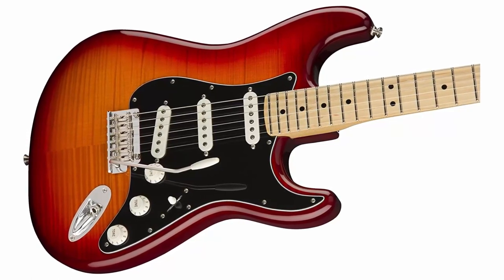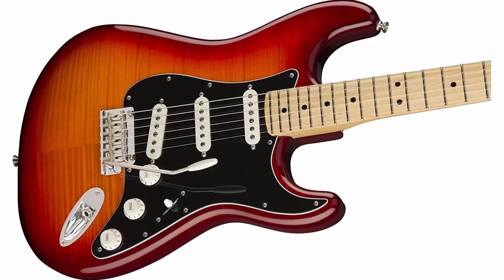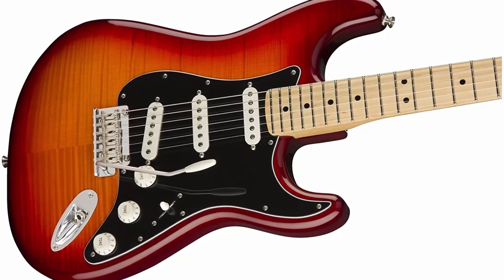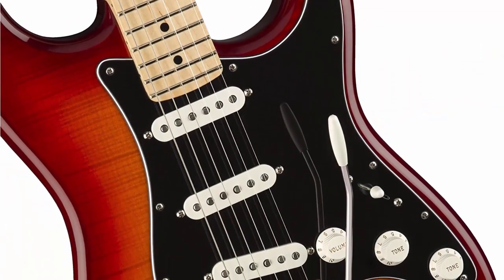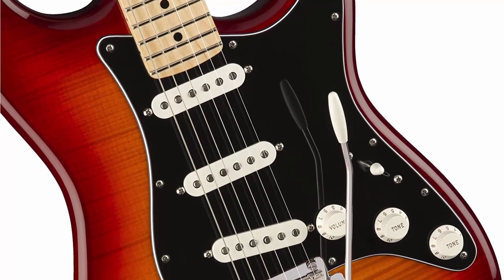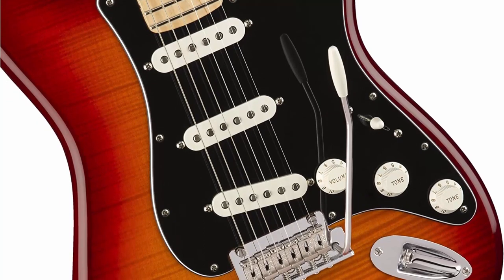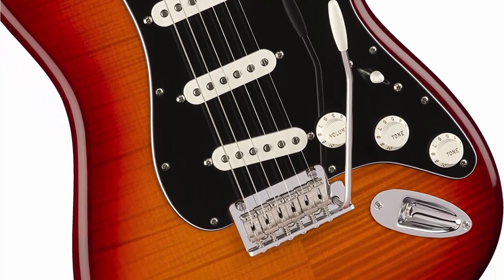Featuring this classic sound, bell-like high-end, punchy mids, and robust low-end, combined with crystal clear articulation, the stunning Player Stratocaster Plus Top is packed with authentic Fender feel and style. It's ready to serve your musical vision, it's versatile enough to handle any style of music, and it's the perfect platform for creating your own sound.